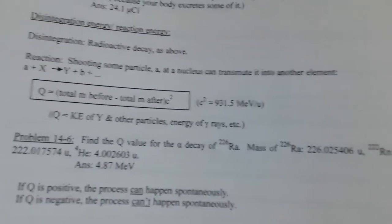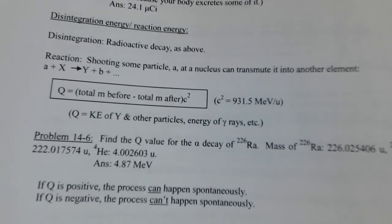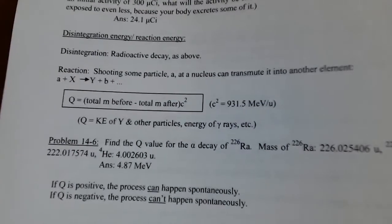Let's see. That looks pretty good right around there, I guess. It's a little crooked on the top, but maybe that looks better.